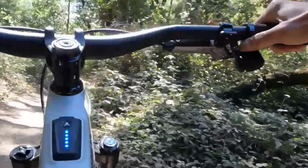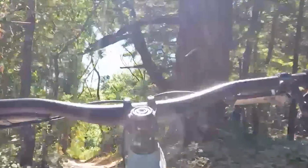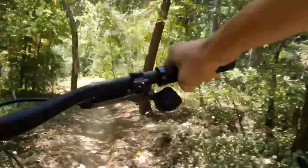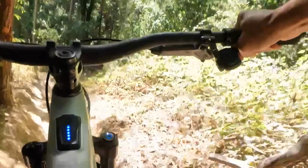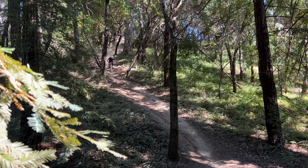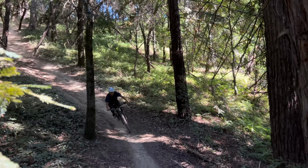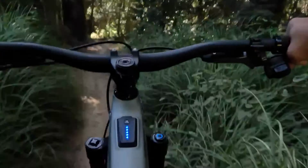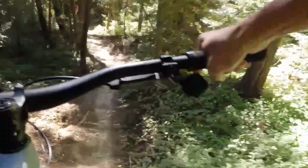Oh yeah, this bike is like butter. Little jump. Oh yeah, that's a mid-power bike right there. Okay, just jump higher. Another jump. Woo!